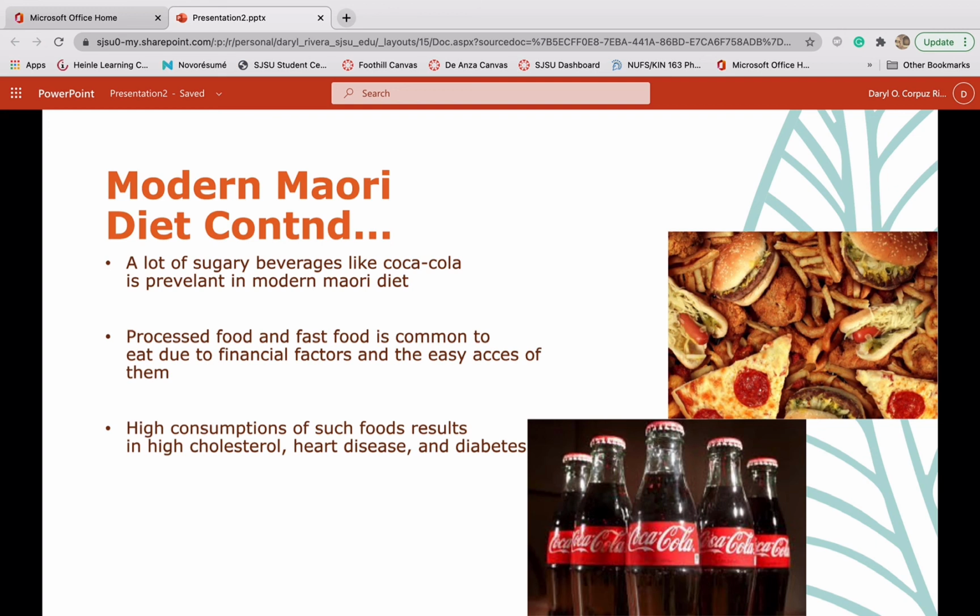So with this alarming rate and statistic, the Maori people, the elders, and health officials and nutritionists are actually trying to combat this by planting more vegetable gardens and eating out less and promoting healthier eating by having more vegetables on your plate, reducing the consumption of trans fats and saturated fats.